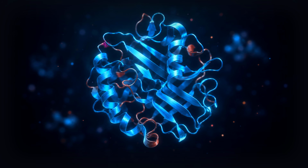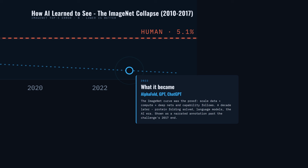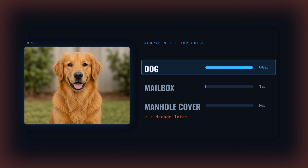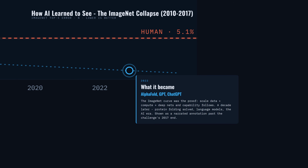Once people believed that, they pointed it at everything. At biology, in 2020, a system called AlphaFold essentially solved the 50-year-old problem of predicting how proteins fold, a feat people thought was a decade or more away. At language, GPT-3, then, in late 2022, ChatGPT, the moment the rest of the world finally felt the curve we've been tracing. None of it arrived from nowhere. Every one of those systems is a descendant of a deep network, trained on a giant dataset, running on a wall of graphics chips. The exact pattern that, a decade earlier, learned to tell a dog from a mailbox.